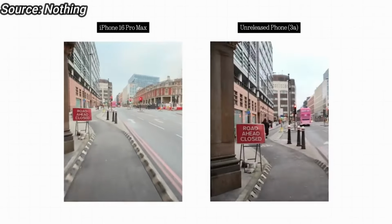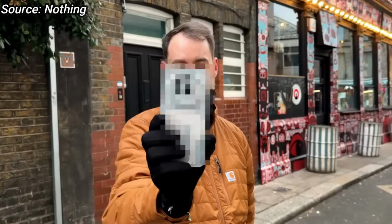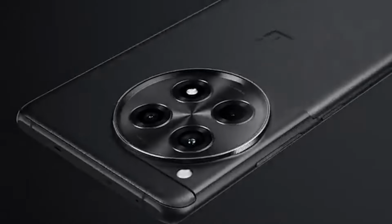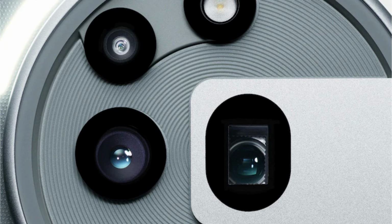It's definitely impressive to see the Nothing Phone 3A handling 4K at 30 FPS so well. The performance suggests Nothing is making real progress in optimizing their camera system. As for the design, even though the module was blurred in the video, it does resemble the OnePlus 12 series with some unique tweaks. Plus, with Nothing officially sharing the camera module on their X account, it seems like they're teasing something exciting.